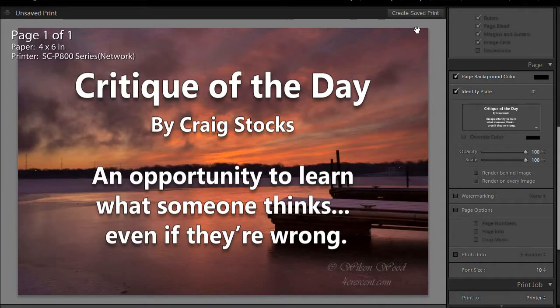This is our opportunity to look at images and think critically about what we like and what we think maybe could be an opportunity for improvement. And there's really no requirement other than that you approach it with an open mind, because you'll always learn something whenever you learn what someone else thinks. Even if you learn that you think they're wrong and you disagree, just the opportunity to think critically about it is a good opportunity. Today's image comes to us from Wilson Wood.